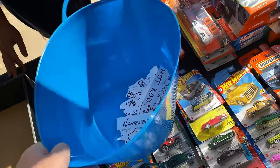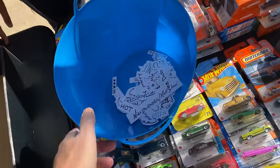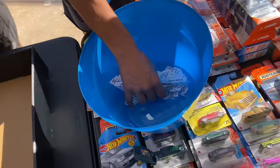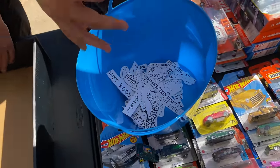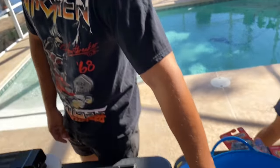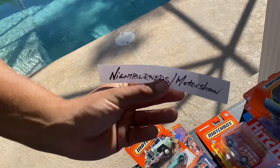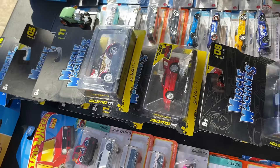All right, let's clear out the box. Let me shake these up a bit. Mix them up. Make sure we didn't lose any. All right, Manny, reach in there without looking. Open. What's Manny come up with? Oh, right off the bat, Team Muscle Machines. Go start ripping them. Josh? Night Burners Motor Show. That's 2 5-packs. You got it easy. Right underneath those. And he's got the Muscle Machines.